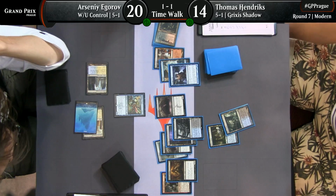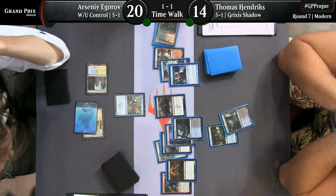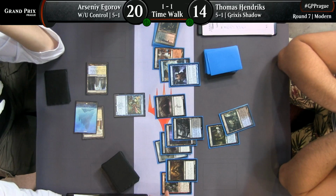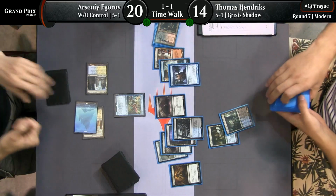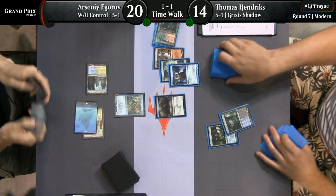Whatever next? Vendilion Clique here, revealing a pretty busy-looking hand for Thomas Hendricks. He's got Death Shadow, he's got another Gurmag Angler, there's a Mishra's Bauble, and a Goblin Rabblemaster. And the Rabblemaster is the one that gets sent away. This is the all-in Hendricks draw step here.